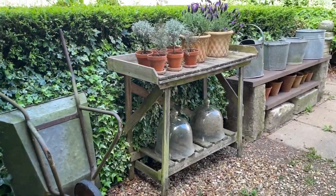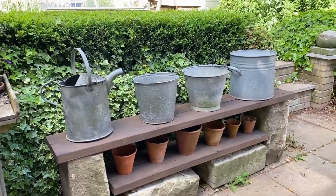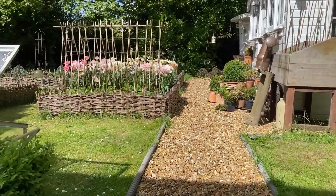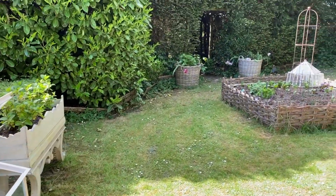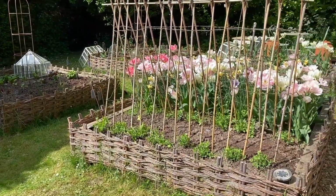One of the biggest things that I always take back when I visit country house gardens is the sense of structure and age. So I do like to fill my garden with vintage items such as vintage watering cans, lovely cold frames that look as if they could have come from the Victorian era. I always think that I'd like my garden to look as if Peter Rabbit could be running through it.